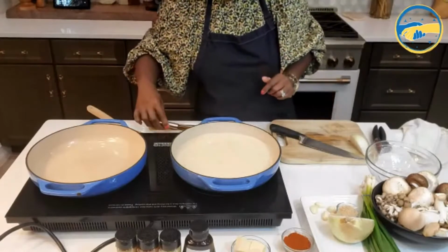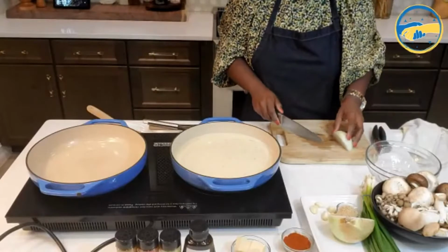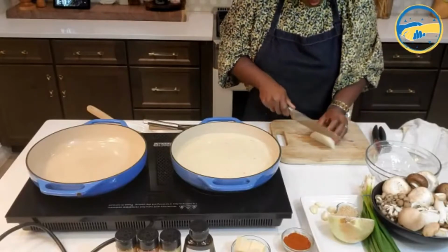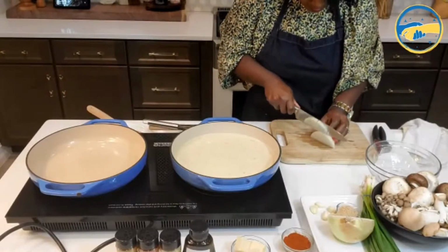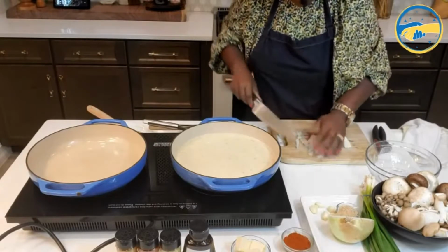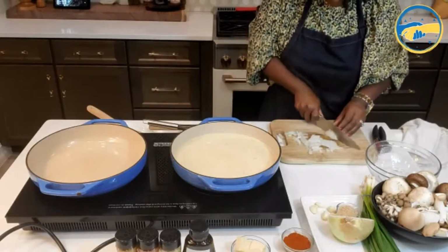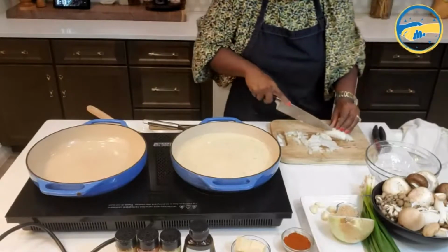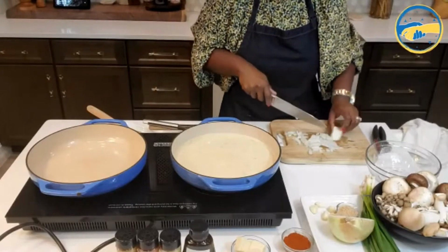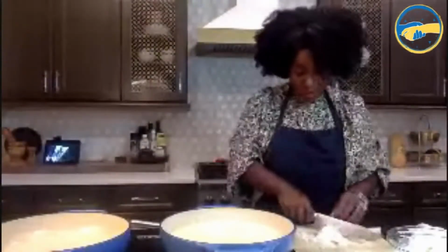So while I'm waiting for that to boil, I'm going to get started on cutting up the onions for my ragu. I'm just going to cut a little more of this onion because it's such a big onion. And I've shared with you all, I like all kinds of onions. I don't have a particular onion that I say you have to use with dishes.